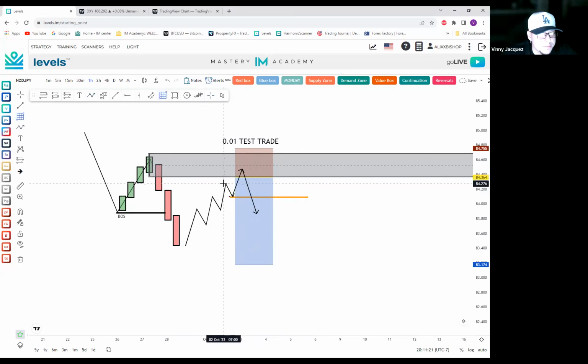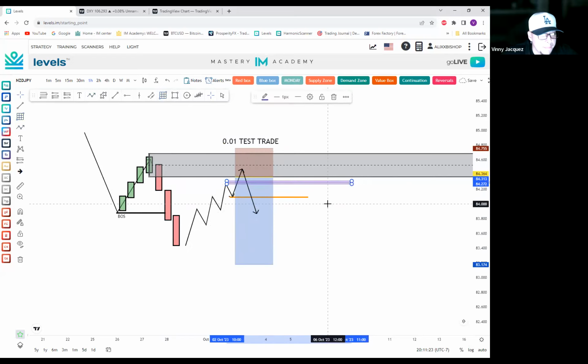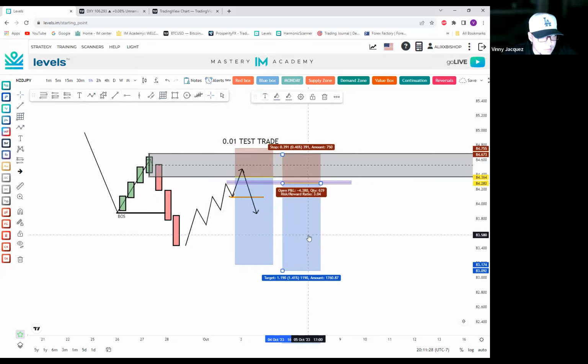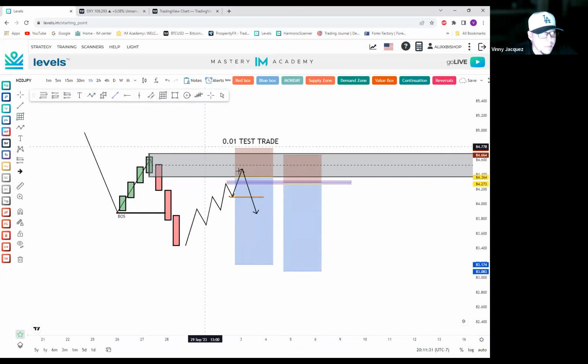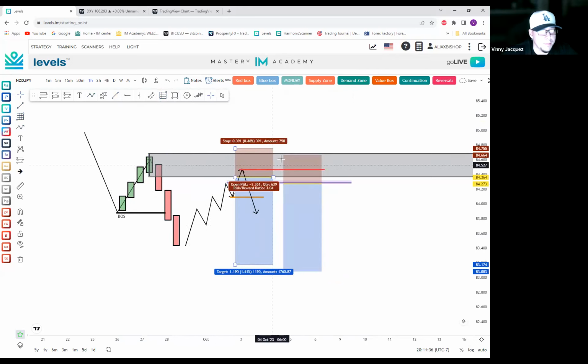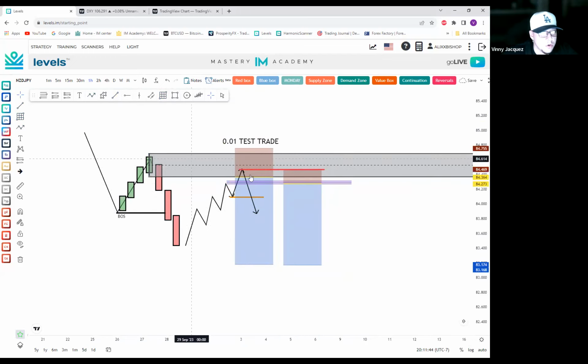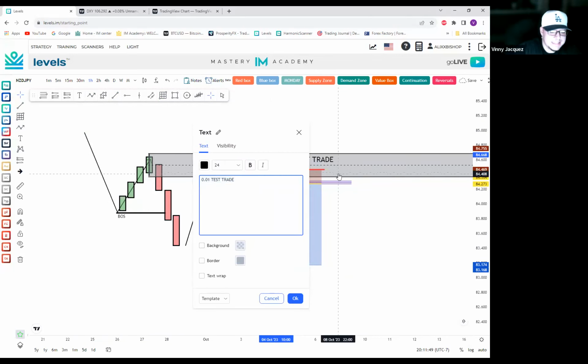So what we do now, we mark up this zone, and this is going to be our confirmation trade. This is going to be my stop. So let's just go ahead and adjust. So right here, we're going to put a lot size that fits our trading account. Confirmation trade.